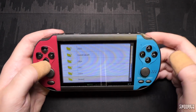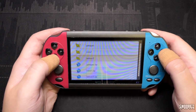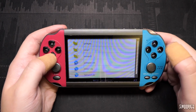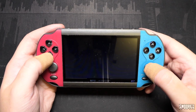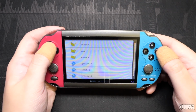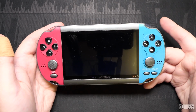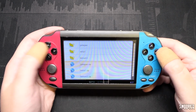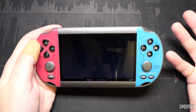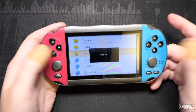But anyways, MAME. Here is arcade files. I did put Tekken 3 on here. So I got the ROMs. I open Tekken 3 and it doesn't do anything. I put Mortal Kombat on here. It doesn't do anything. I put Galaga on here, and it doesn't do anything. So I extracted the files and it doesn't do anything.